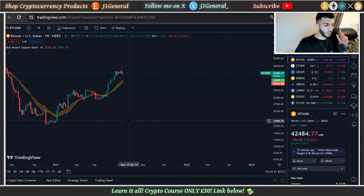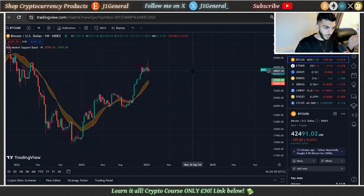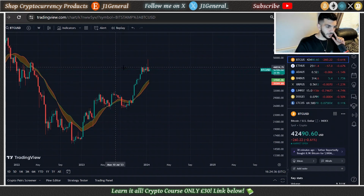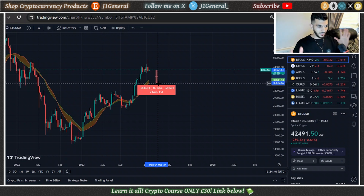So where are we now in comparison to the bull market support band? The price of Bitcoin right now is currently sitting at $42,500. Where is the bull market support band? Well, the bull market support band is ranging between $35,500 and $37,000. So to put this into perspective, we are currently 12 to 16% away from the bull market support band.